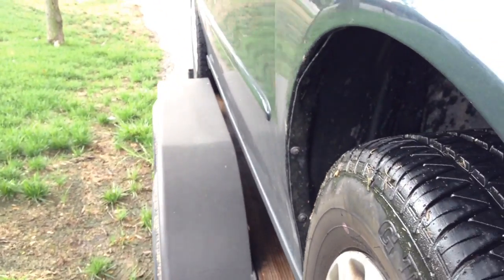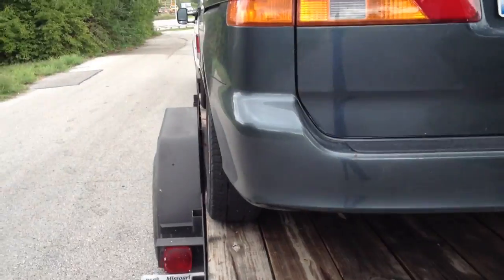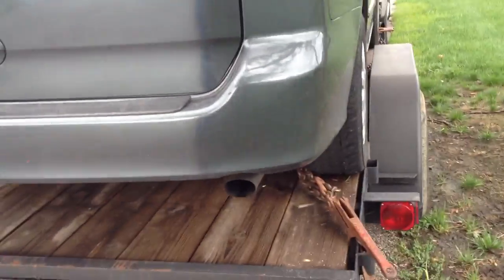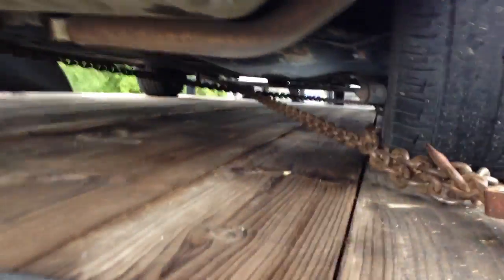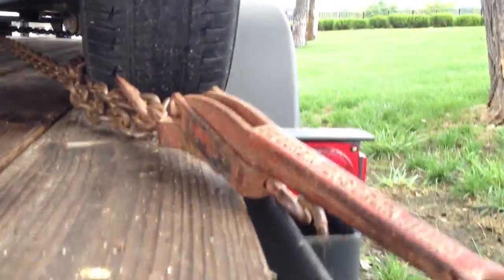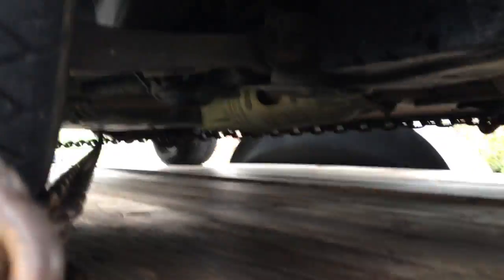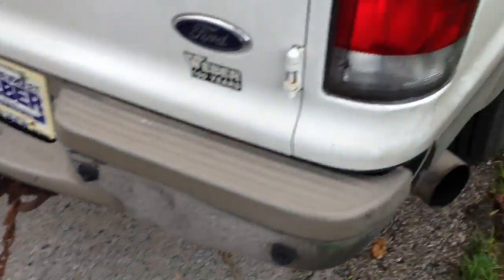Okay. A little bit close. I'm going to back up and get over a little bit more. A little close to the side there. So let's move over a little bit. Now that we're all centered up, pretty close. Got all the chains in place, so this van isn't gonna go anywhere. One here, cross underneath. Got the parking brakes set all the way. And we're in park. We're set to go.